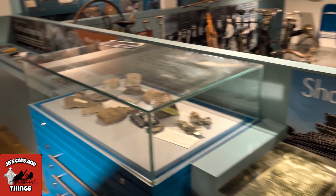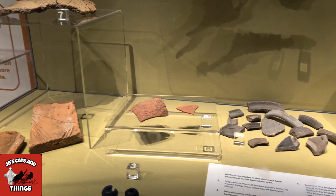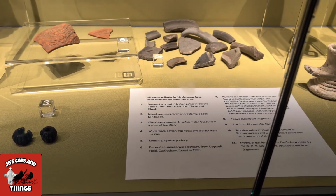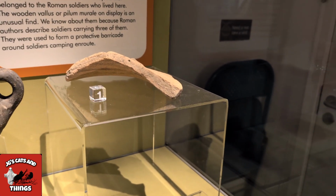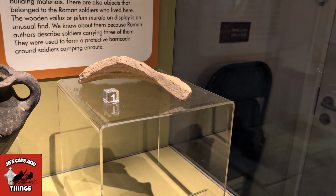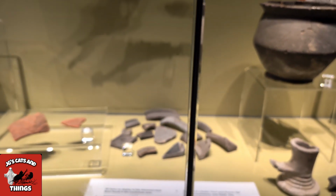Now, trying to get past Simon. But it says, all the items on display have been found in the Castle Shore area. So, number one, fragment. Number one, that's number one. And it says fragment or sherd of broken pottery from the Roman camp from collection of Reverend Elford. Now, I'm not going to go through every single one because there's quite a few bits and pieces here.